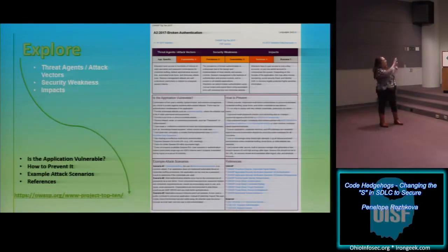So it gives you across the top the threat agents and attack vectors for broken authentication. It gives you the security weaknesses and the impacts of having broken authentication, if it's not something that's in the forefront of their minds. Then it breaks it down in the next 4 blocks, right? For all of these vulnerabilities, there's a page like this at OWASP. You all may already know that, but programmers probably don't.